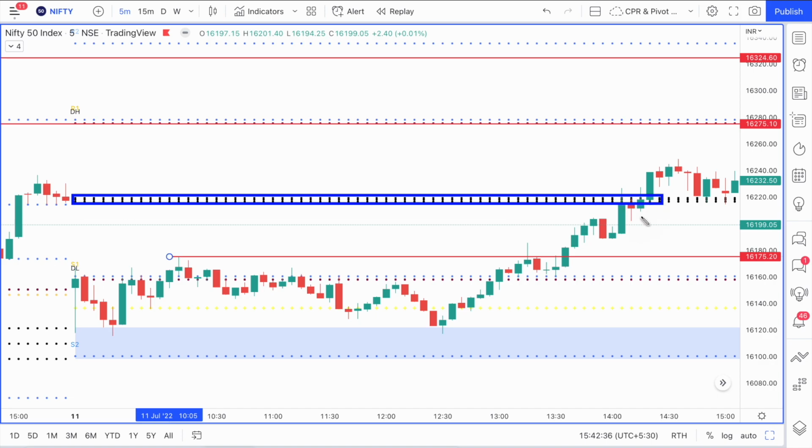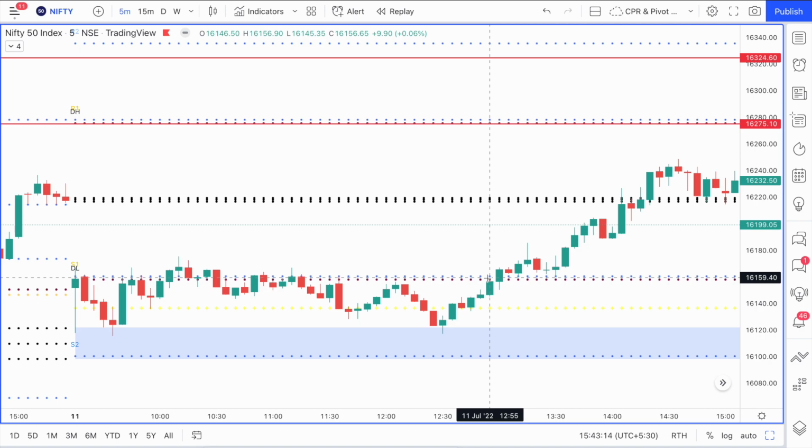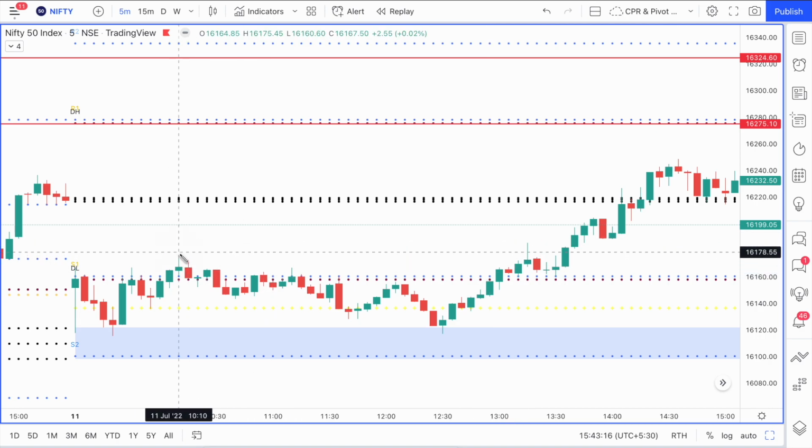Usually when you see such a tight CPR, it is never a good idea to take any reversal patterns, usually because there will be some breakout that you will be expecting. It is a different scenario that the breakout actually happened to the upside today. You should not let yourself get carried away with the scenario that some strong candlestick closes inside the previous day's range. If you get carried away like that, then you're bound to get trapped like this within this particular zone right here.